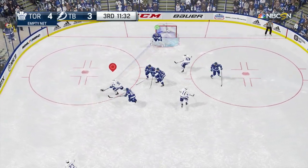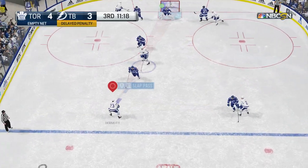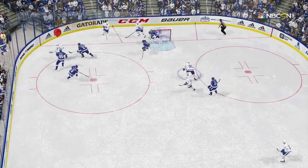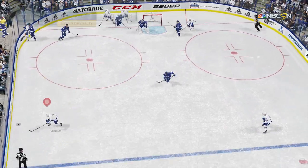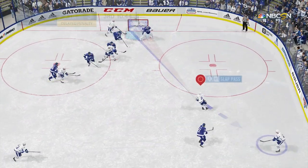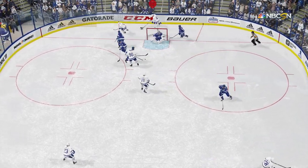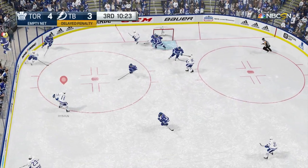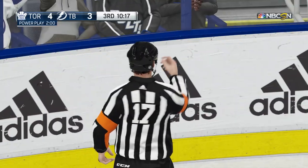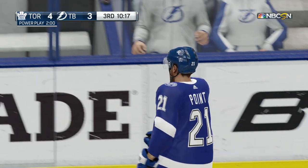Kadri slashed. Ooh, that's going to be a penalty. The Maple Leafs have their goalie at the bench, and they've replaced him on this delayed call. It'll come free, but not without a lot of work. Right along the line. A shot. That puck hit him on the way to the net. Tries in front.